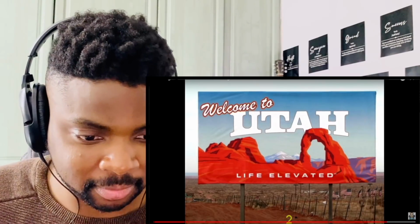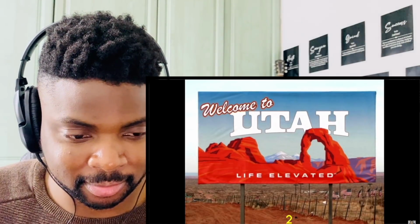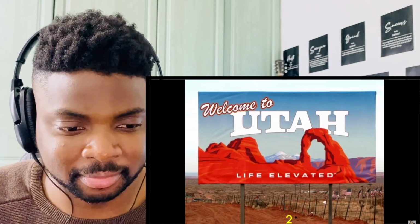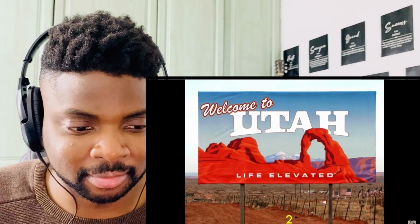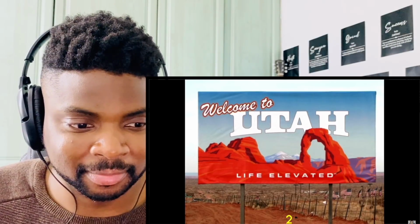Whenever I see this sign, it makes me smile. I'm coming into my favorite state for outdoor activities, and this is just a really good representation of the state. With the canyons and the arches in the foreground, the mountains in the background, and a really cool state slogan, this is a great sign. Although it does look like the U has a flat tire.